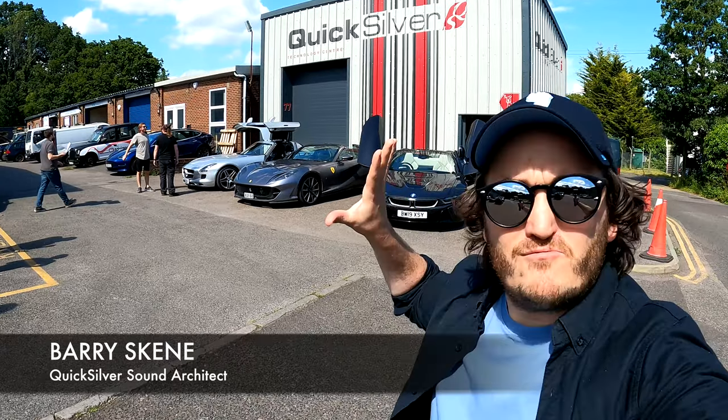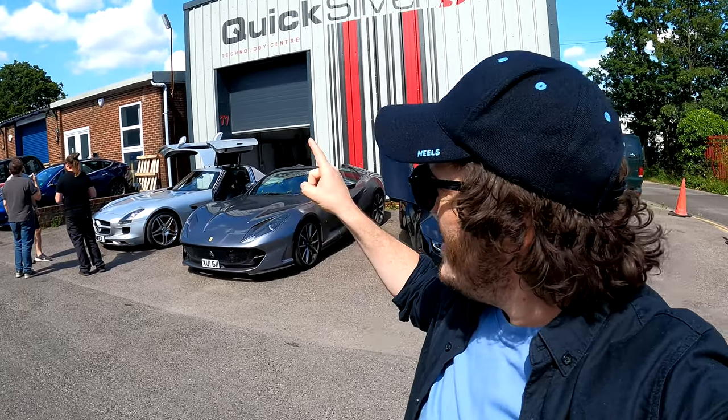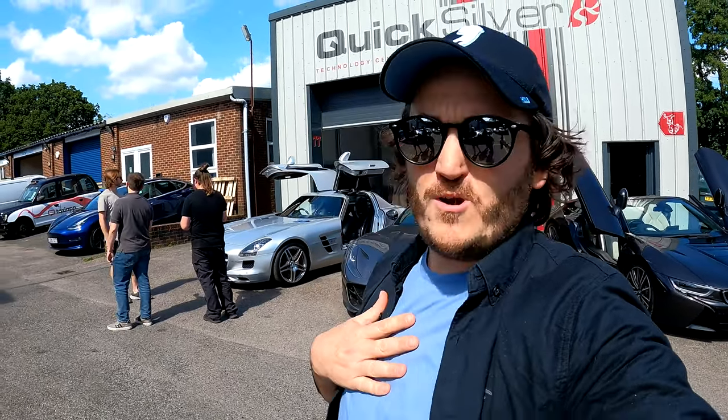Behind me we have an array of supercars, but the car we're here to talk about is on the end, three shades of grey, three shades of silver. That is the SLS Mercedes AMG, and I turned up late, and it's already been started.